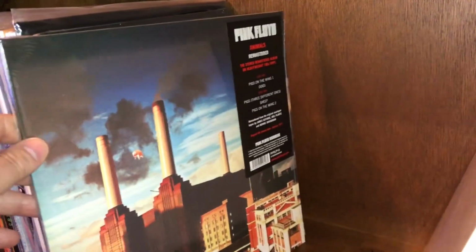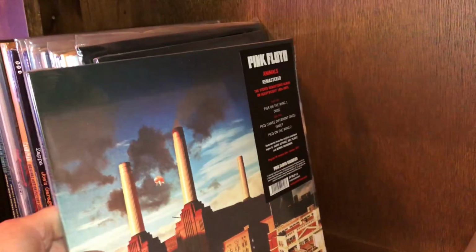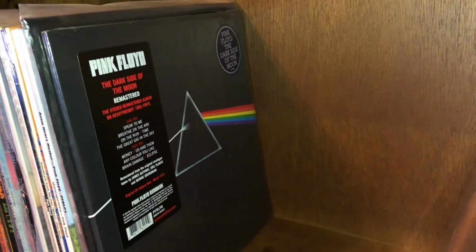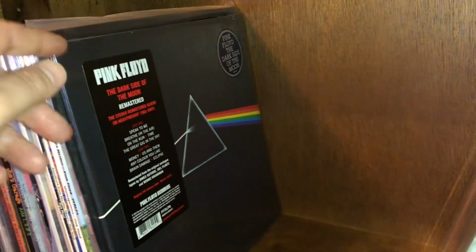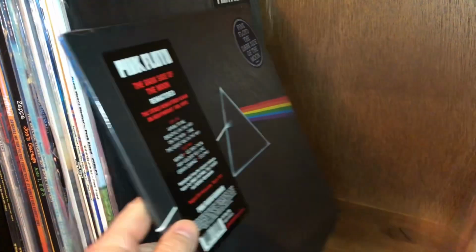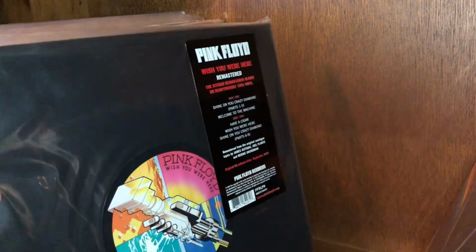Then we have Animals, which was another great album. Pink Floyd started to get a little bit too political though, starting in this album. And they're kind of raging. I'm not even going to get into that, but here's the other one I was talking about. The Dark Side of the Moon, another great album. Here's Wish You Were Here, another great album.